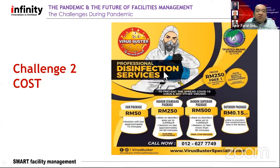The cost is quite significant. It's about 15 cents per square feet. This is one example from an advertisement, about 15 cents per square feet. When I searched the market, the cheapest we can get is about 10 cents per square feet for inside a building. So just imagine the additional cost that you have to bear if you have the facilities. Sometimes it is even more expensive than your normal cleaning works.